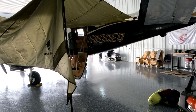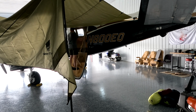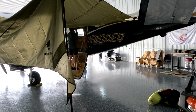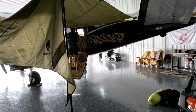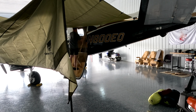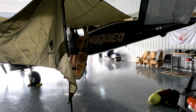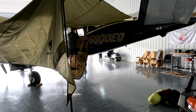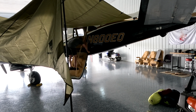Two problems I have: the cable that holds the door up and the piston actuator that slows it down. So I'll have to cut it somehow. I don't think I could. Well, actually, yeah, there's going to be a challenge. I'll have to tuck this in here somehow.